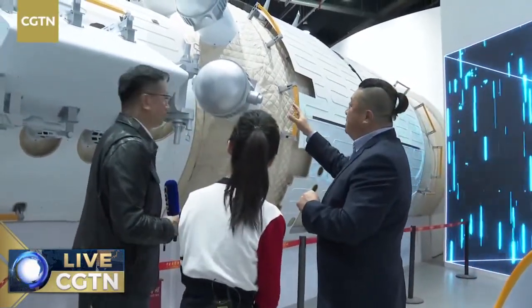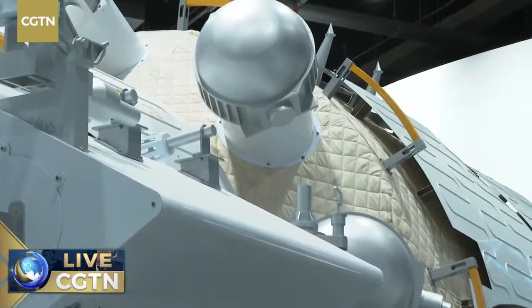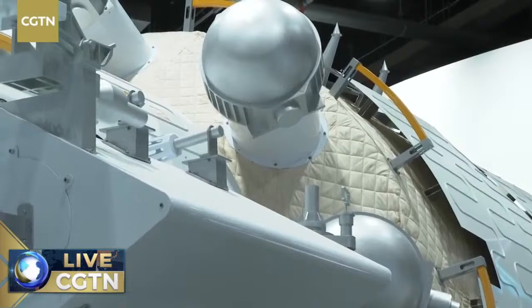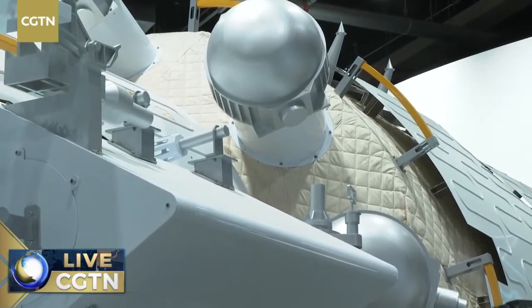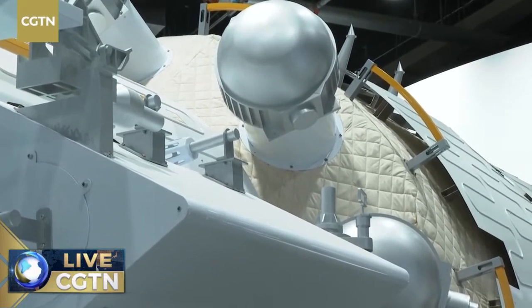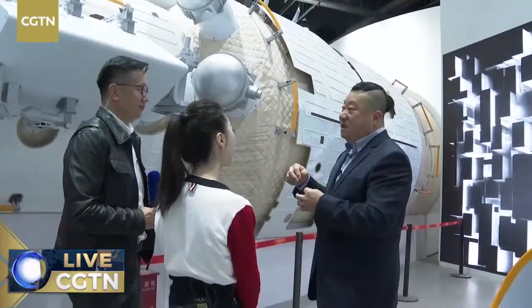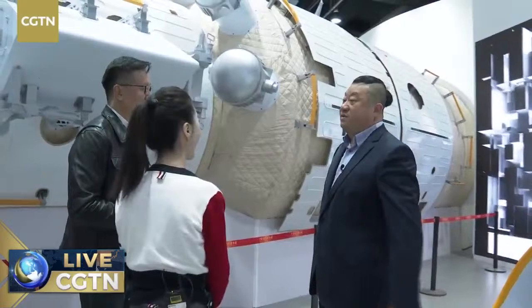And also these are for construction of the station, and you have to look outside because it's like a closed environment. And if you open the hatch, you can see some parts that are ready there, and also observation parts as well as the sensors for the docking and rendezvous and construction of the station.